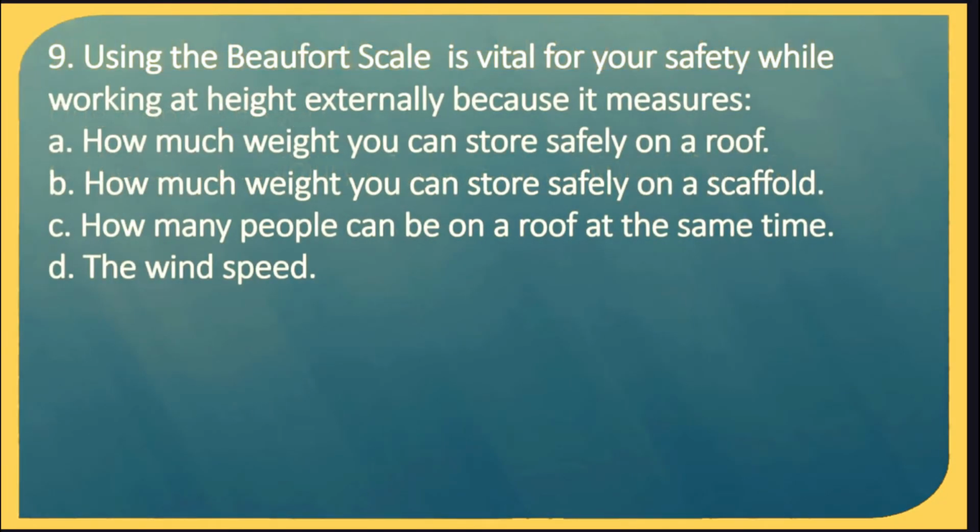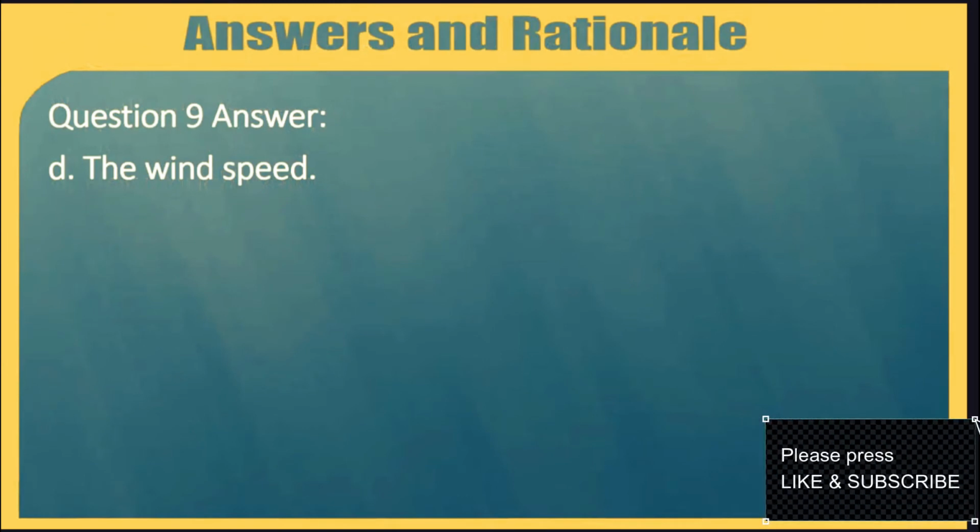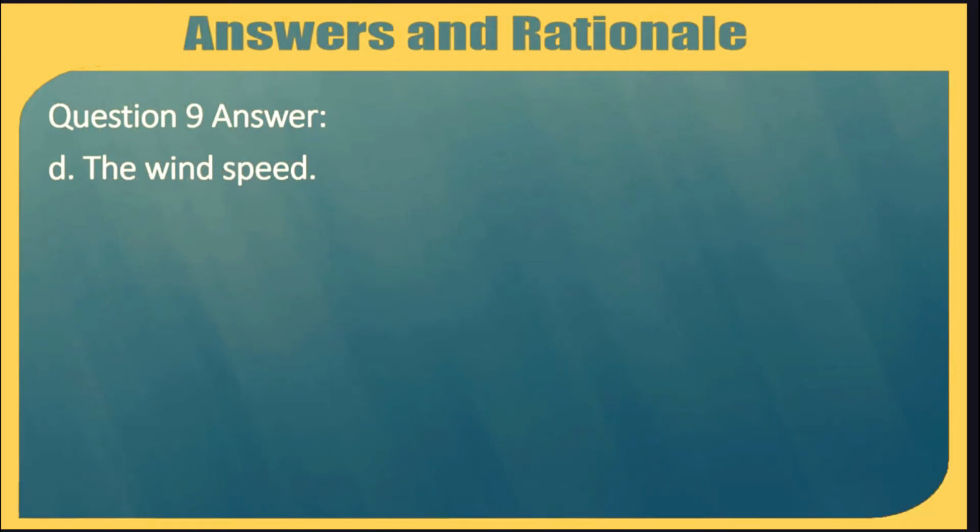Question 9. Using the Beaufort scale is vital for your safety while working at height externally because it measures A. How much weight you can store safely on a roof. B. How much weight you can store safely on a scaffold. C. How many people can be on a roof at the same time. D. The wind speed. Question 9. Answer. D. The wind speed.